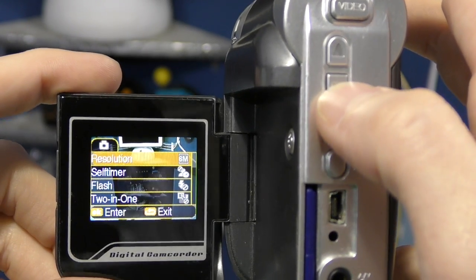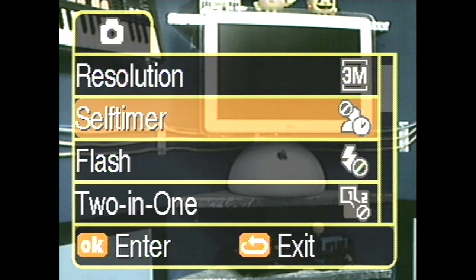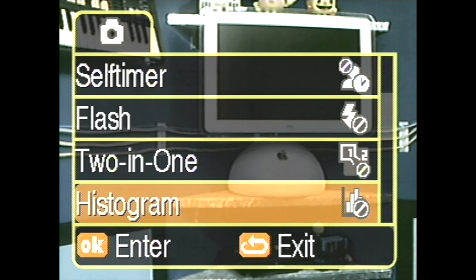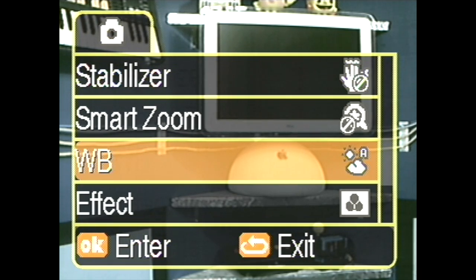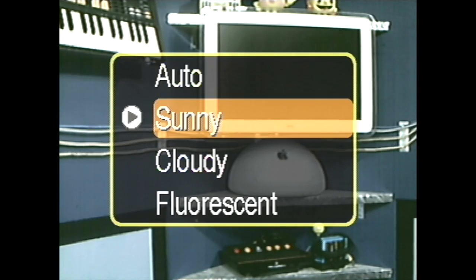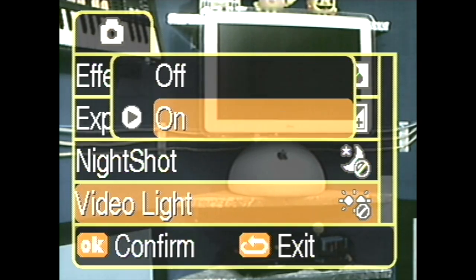So, let's have a brief overview of the main menu. In here you can set the resolution, self-timer, and a whole bunch of other features you wouldn't expect to see on a toy camera. And while it does have white balance settings, you can't do a custom one; you have to use one of the presets. It also has a video light, which has a couple of LEDs in the front.